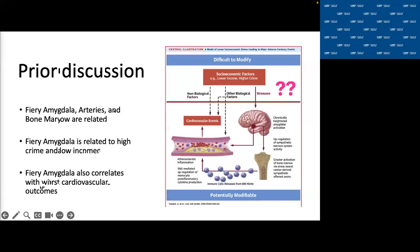Yes. I'm just wondering, does mental illness fit into that? Yes, absolutely. Depression, it's been shown in depression, and I think in schizophrenia. These people have higher rates of cardiovascular events. Yes, absolutely. Medication could lower that.